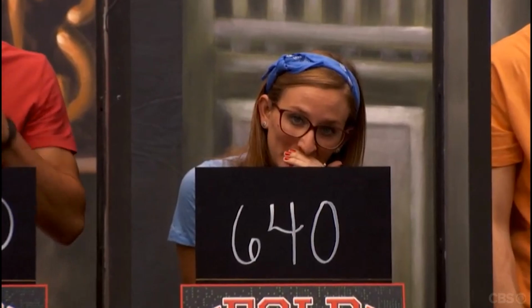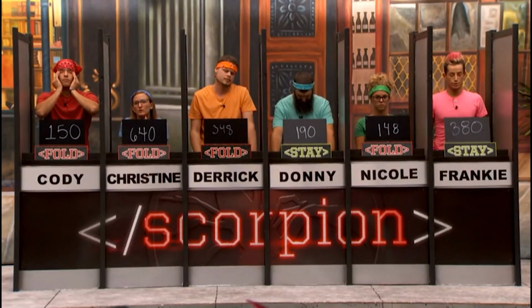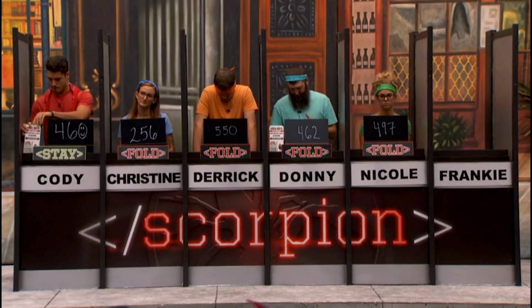Just like according to plan, everyone folds, but Frankie and Donnie stay. This is perfect. We could actually maybe get Donnie out the first round. The strangest thing happens. Everyone folds except Cody.